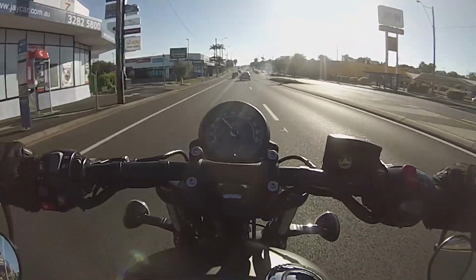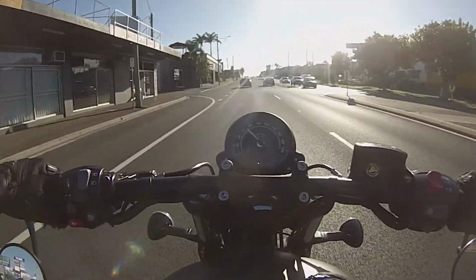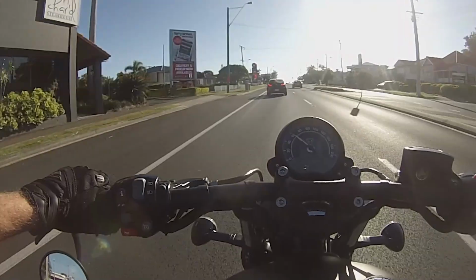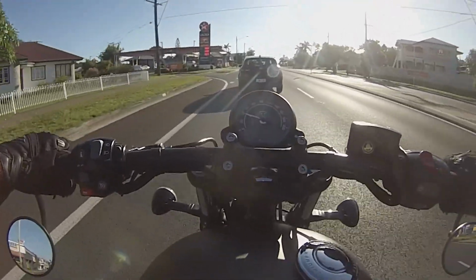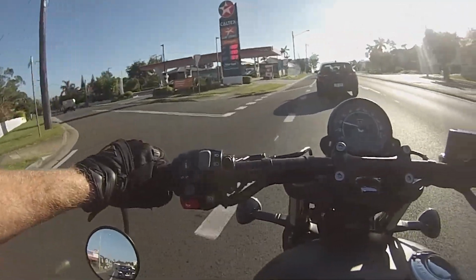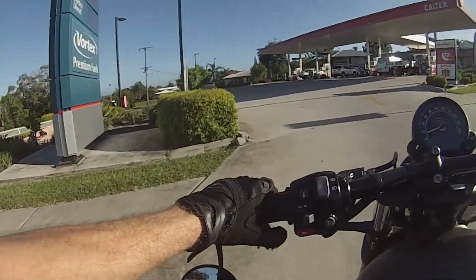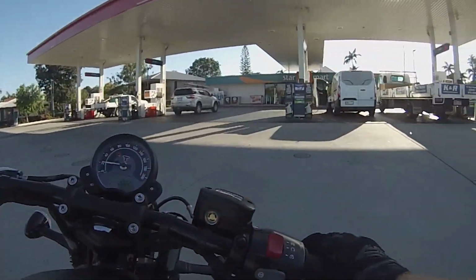Actually riding to work at the moment gives me a good opportunity to talk and go into what my opinion of what a bobber is. We'll go and get some fuel. Only got a little fuel tank, which doesn't really seem to be a problem.